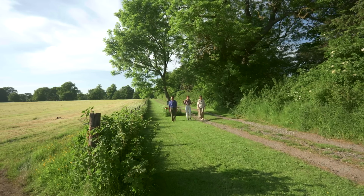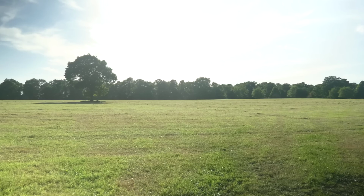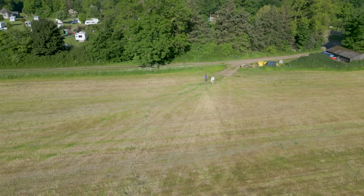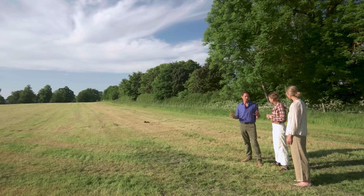I visit a beautiful area of the estate where Darcy and Imogen are following their dreams. So what we're trying to do here is create a destination so that people can come here from generally all around the world.